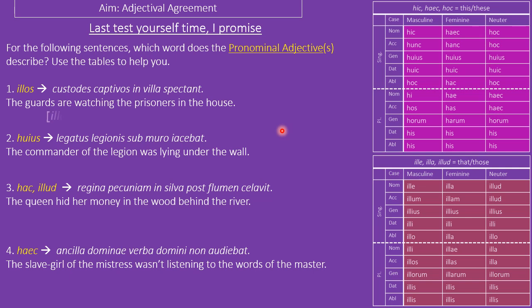3, 2, 1. Okay, illos can only be, on my table, accusative plural masculine, so it must be describing captivos. Notice that they actually do happen to have the same endings. The plural version of a lot of pronouns looks a lot more similar to a 212 or Cerberus type adjective.